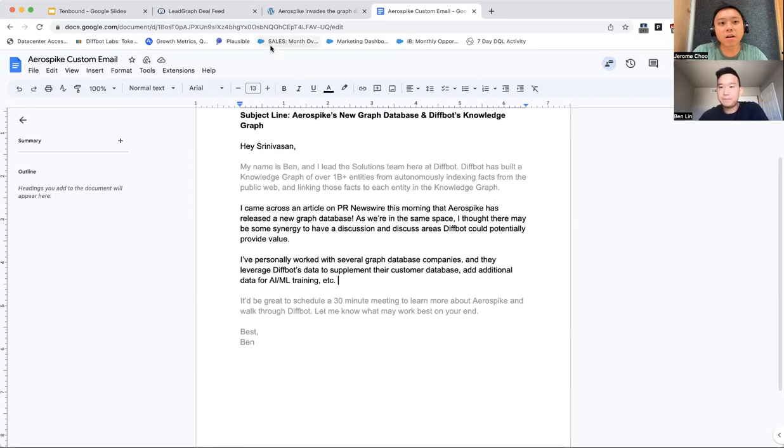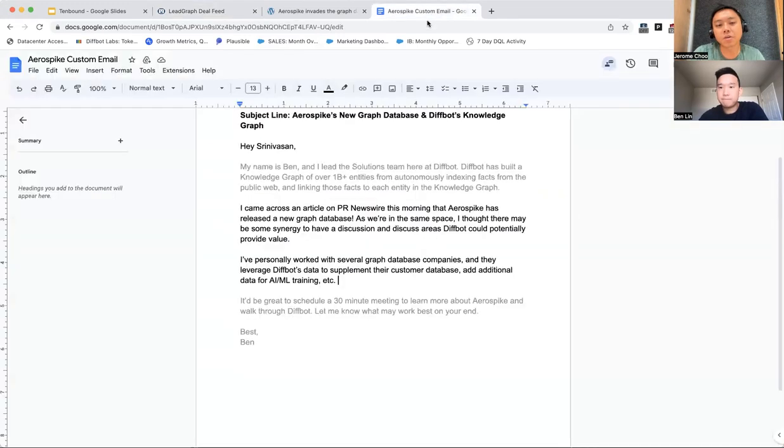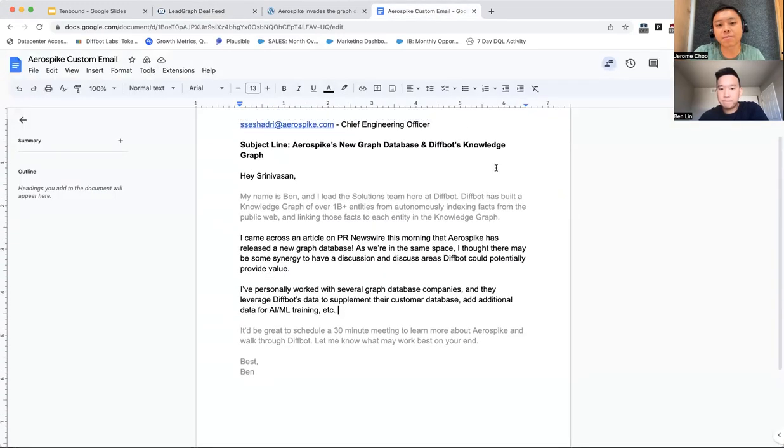So this is how you're going to be able to look at tier 3 companies in a whole different light, because instead of having to dive into each of them individually with LeadGraph, you can see them in one screen and start targeting them individually on a day-to-day basis just by looking at what's making headlines for those companies and pulling those emails together. Exactly. Any quick other thoughts, Ben?